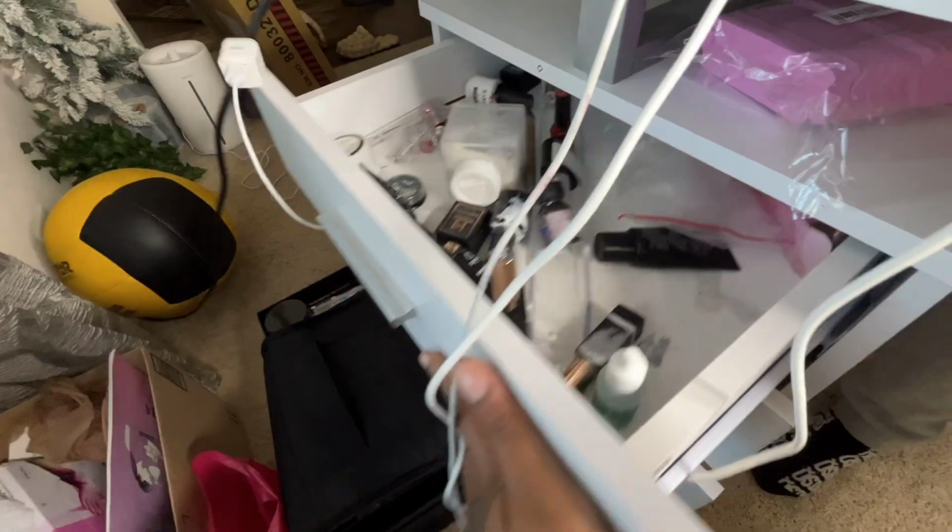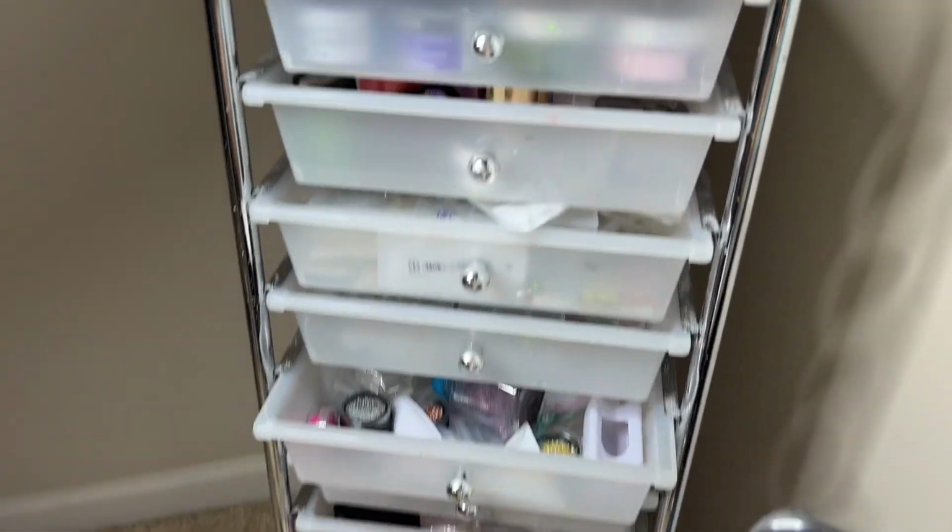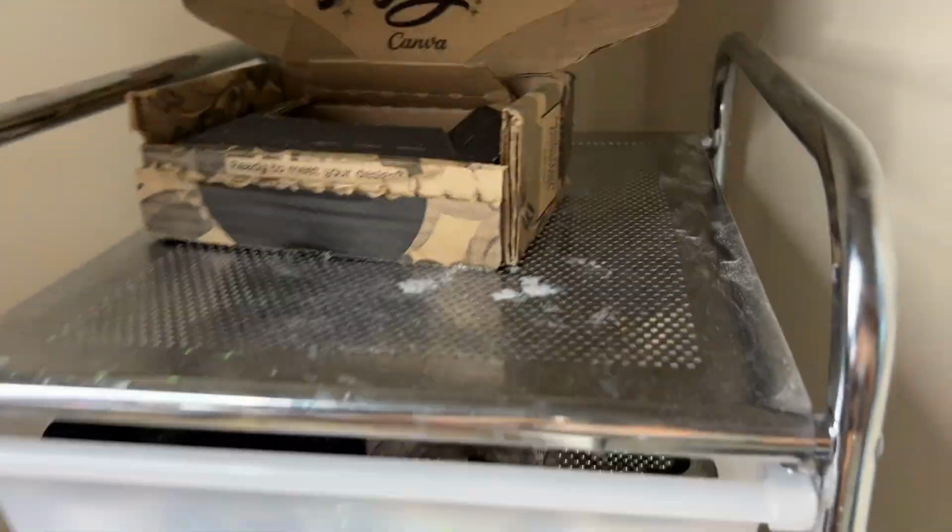Got to clean this. So I'm bringing this shelf, so I'm gonna clean it. We have to do like five steps. You see?